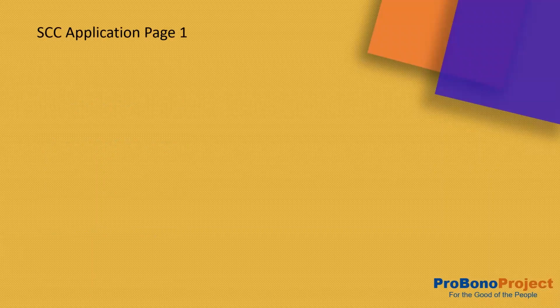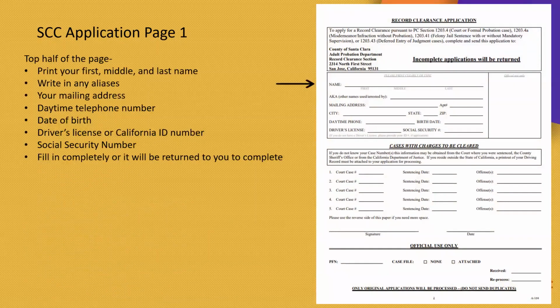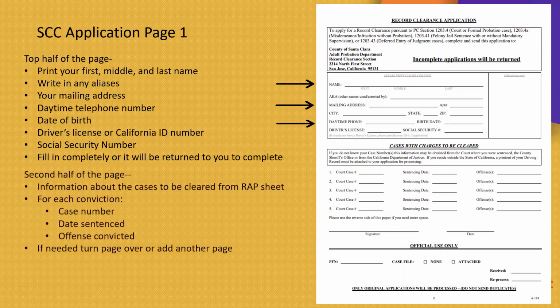Filling out the Santa Clara County Probation application. On the first page, you will print your name, first, middle, and last. Where it states AKA, write in any other names you used or were arrested by. Write in a mailing address where you can receive important mail from the Probation Department or the court. Write in your daytime telephone number in case they need to contact you by telephone. Also include your date of birth, your driver's license or California ID number, your Social Security number. This information must be filled in completely, or the Probation Department will return the application to you to complete.